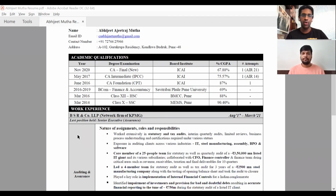After that, going on to the work experience, like you mentioned, please mention the tenure you've worked with the firm or company, like how it's mentioned here, August 17 to March 2021. This gives the recruiter the idea of whether you are currently employed and available for immediate joining, or you still have a notice period pending, so that this can determine whether you are shortlisted or not.